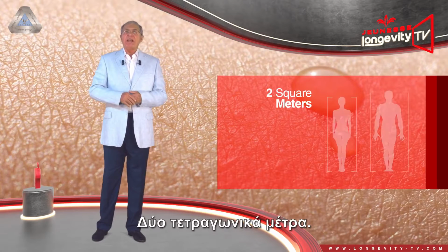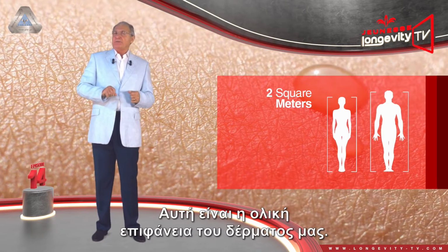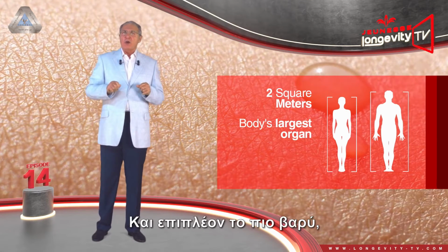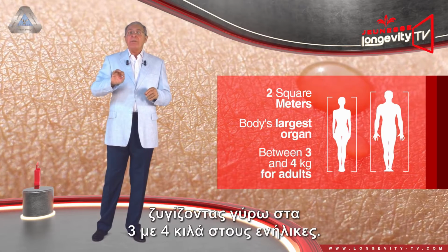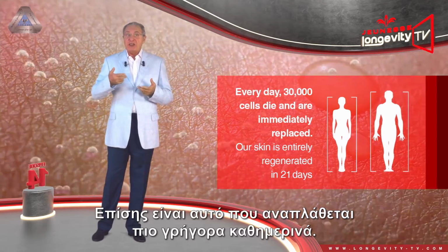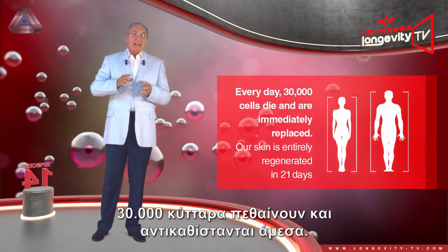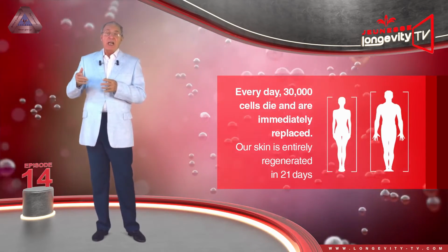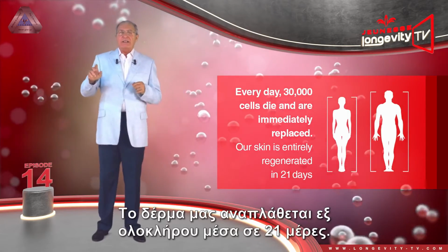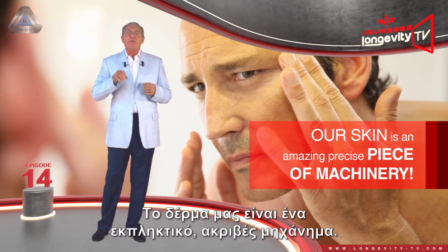2 square meters. That is the total surface area of our skin, and it is our body's largest organ, and also its heaviest, weighing between 3 and 4 kilos for adults. It also regenerates the fastest. Every day, 30,000 cells die and are immediately replaced. Our skin is entirely regenerated in 21 days. Our skin is an amazing, precise piece of machinery.